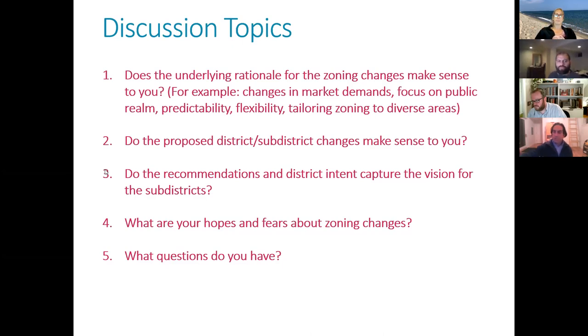In the future, we'll get into more details of exactly what those are. The question tonight is just, does that seem like generally a good idea to be having the zoning address that set of concerns, right?